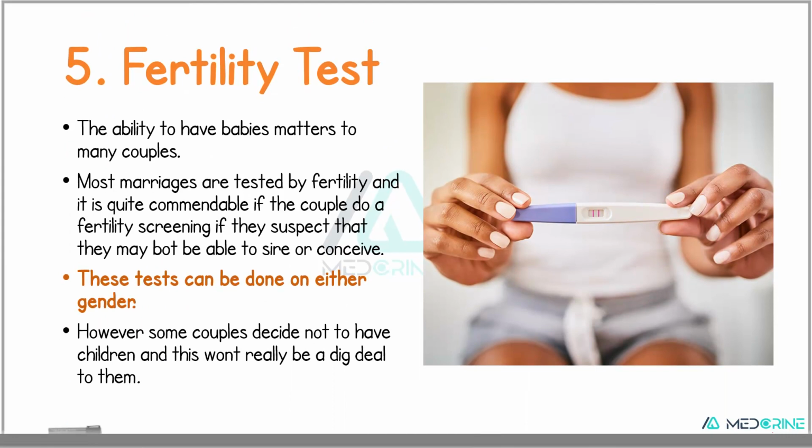Normally, the ability to have babies matters to many couples, and most marriages are tested by fertility, and it's quite commendable if a couple does fertility testing or screening if they suspect that they may not be able to sire or conceive. This test can be done by either male or female, however some couples desire not to have children, and this won't really be a big deal for them.